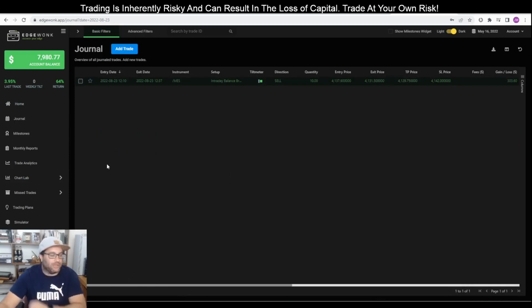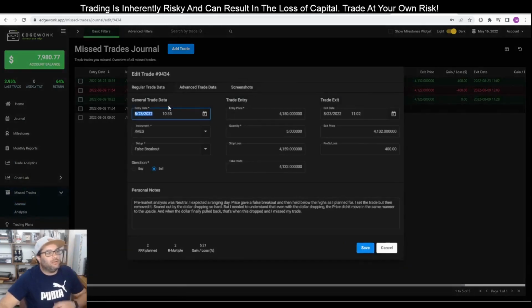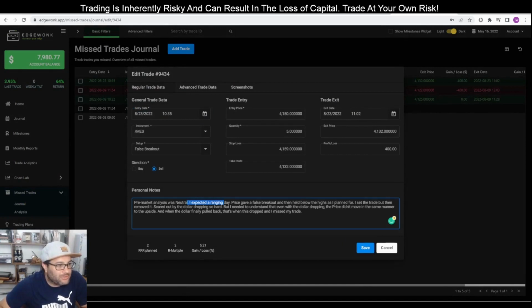Actually, before we take a look at that trade, we're going to go through the missed trade first. This is going to be the missed trade that I missed early. Pre-market analysis was neutral. I expected a ranging day. Price gave a false breakout to the upside and then held below the highs as I planned for. I set the trade, but then removed it.